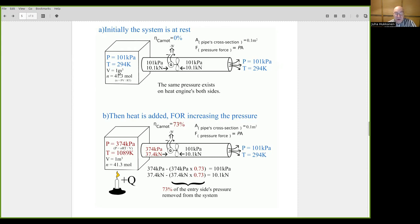We know the volume of this cube is 1 cubic meter. We know the temperature, 294 kelvins. We now have the pressure, 101 kilopascals. And the cube is connected to ambient air with this pipe that has a heat engine. Now, we can calculate the amount of substance in this cube using the ideal gas law calculator, and we get the amount to be 41.3 moles.